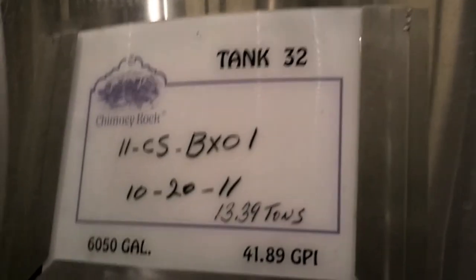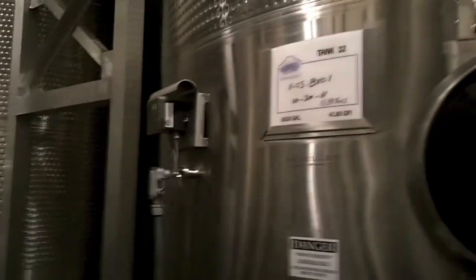So this is tank 32. This is some nice cab. This is 13.39 tons. Easy. An easy tank to dig. All right, let's see if we can see in here. Oh, not so much. Anyway, there's 4 or 5 feet of skins and seeds in there.